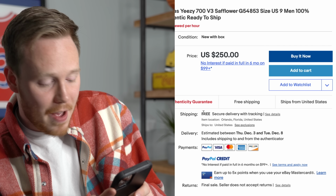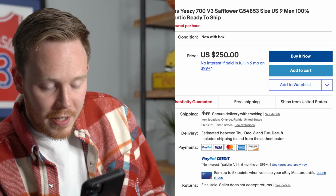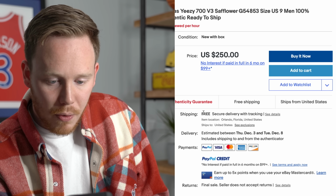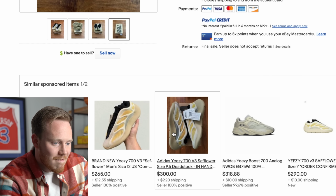Okay, so I'm gonna compare the Seth Flowers on StockX because I wanna see what the prices are like for these. So a size 9 on eBay, this one's going for 250. Size 9 on StockX going for 250. So it's the exact same price. We're gonna add it to cart though. Just, I wonder if they have a size 9.5. Size 9.5 is 300 bucks. We're gonna add it to cart.